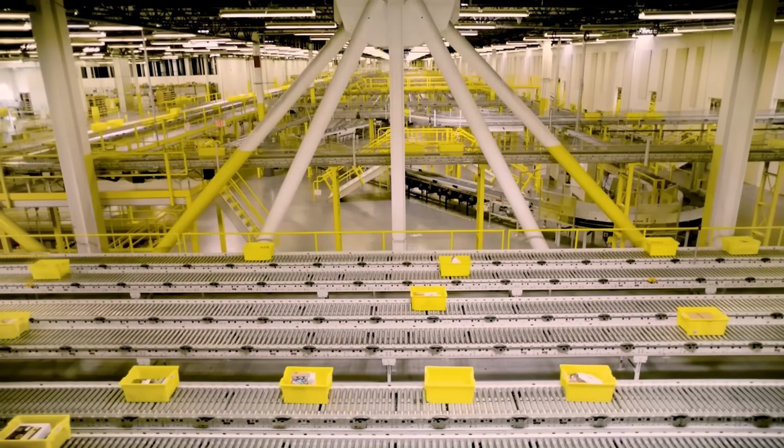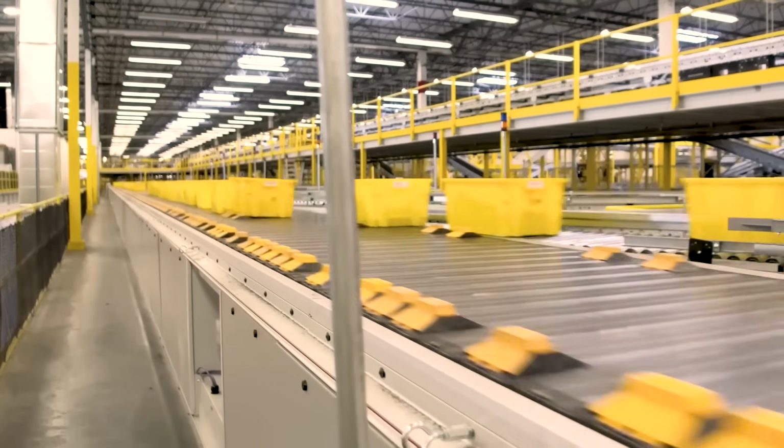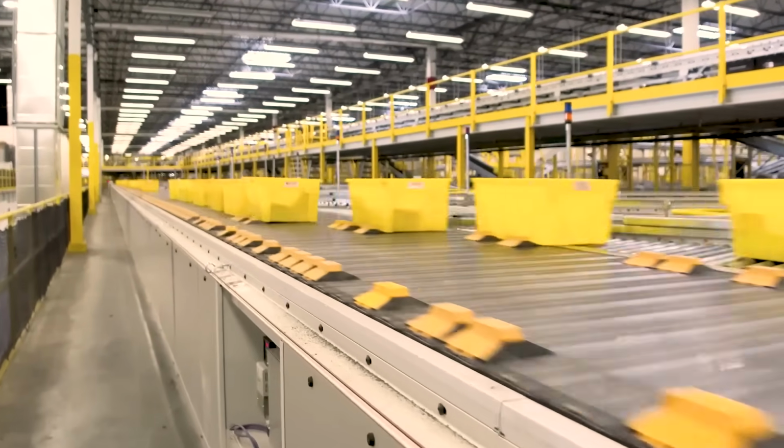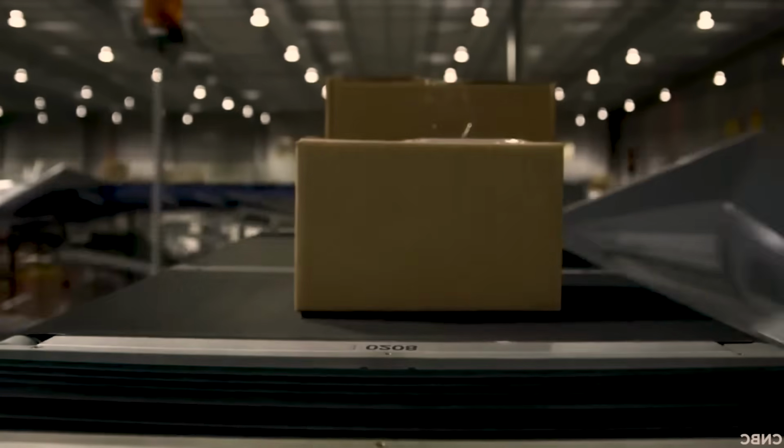And in the middle of it all is your product, tagged, tracked, and now moving through the pipeline. It hasn't been touched by human hands yet, but it's already passed through a dozen digital checkpoints. All of it in under a minute.